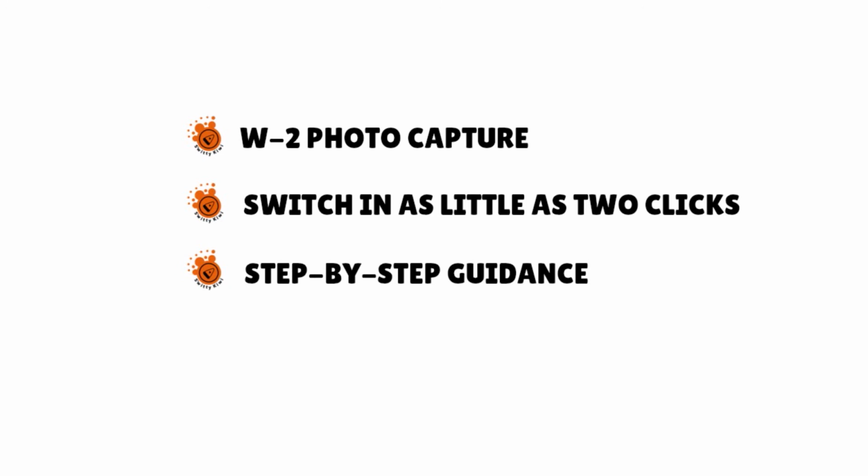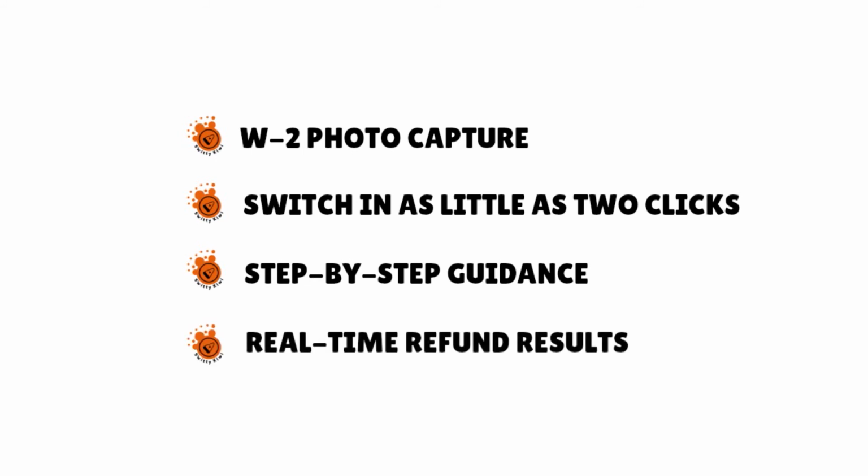They also have a great interview process. They give you step-by-step guidance, so you're able to make well-informed decisions and be confident every step of the way. They also give you answers to commonly asked questions and directions on more than 350 credits and deductions. With H&R Block, you have real-time refund results, and this includes everything around the child tax credit and the earned income credit. The software is available on mobile, tablets, and computers, so you can prepare your taxes online quickly and easily from any device, including your smartphone.